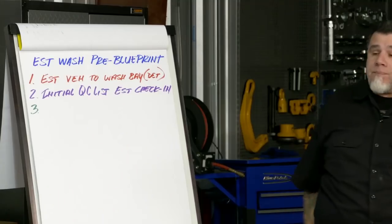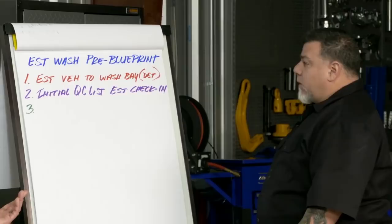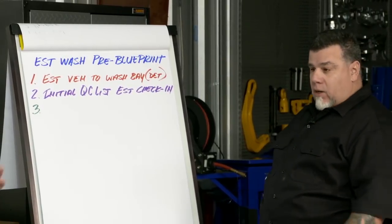And I think that's why I have the estimator do the pre-check list for me. Maybe different in your shop. Depends how big you are. Okay, so now we're going to wash the car. I think we could possibly get to the point where we're actually ready to initially wash the car. Now we're actually ready to turn the water hose off.